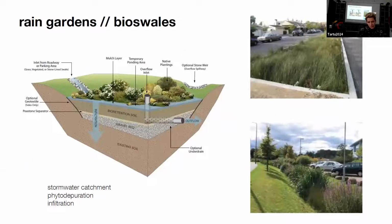And for example, rain gardens and bioswales perform this function of stormwater catchment, then phytodepuration through plants and infiltration into the soil. Here you can see an example of a rain garden or street curb with vegetated curb and a bioswale.